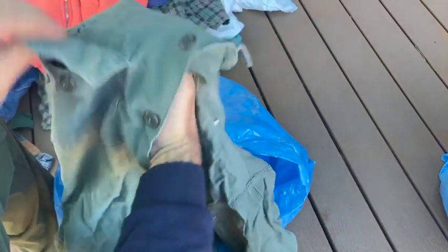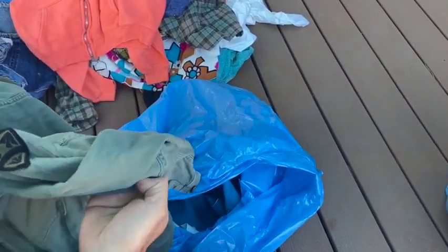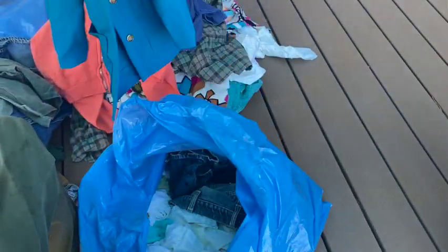The military shirt. Let's see here. Kind of rough. A lot of people just use these for painting projects back in the day, so I usually find them with paint splotches and whatnot. U.S. Army. I'm not sure about that patch, but it's pretty cool. Definitely a market for that as well. Probably Vietnam era. Ladies' polyester jacket, nothing special there.